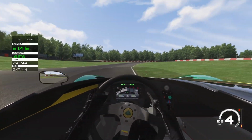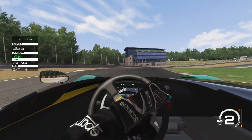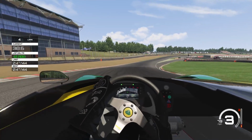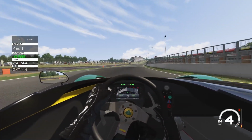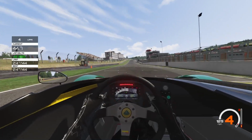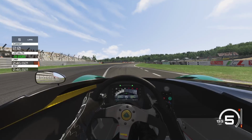We are absolutely flying now, starting to get used to it, and it's amazing how traction control really slows you down in certain vehicles. And we're definitely feeling a lot more confident as well. Right, this should be an even better time. Are we going to be able to achieve it? And over the finish line. Oh my God, look at that.